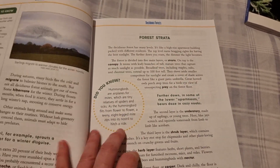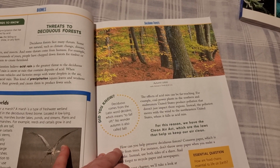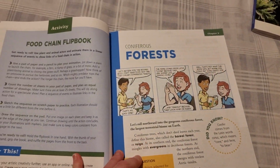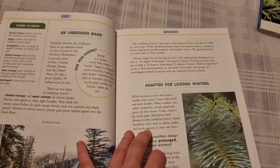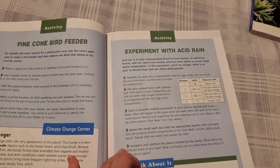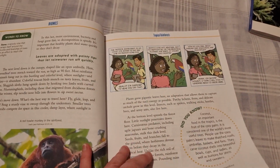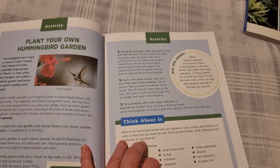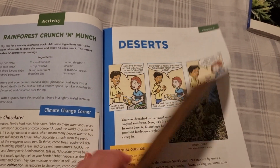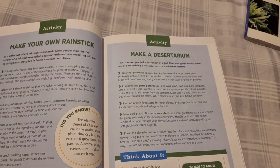And we really did enjoy this one a lot. I think out of all of them, this was probably one of our favourites. There were just so many fun little biology activities that you could do, things you could do at home, experiment with acid rain, make bird feeders and so on. There were lots of fun activities, and we really did enjoy this one. So out of the 3, I would say this and Biodiversity were probably our favourites.